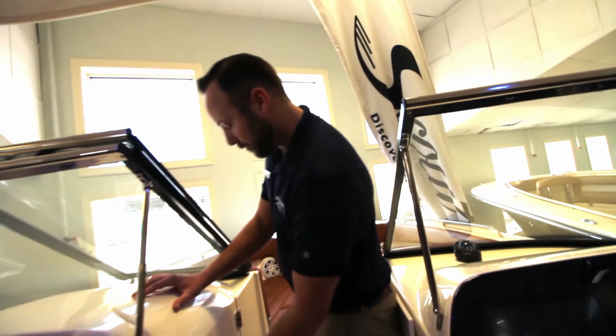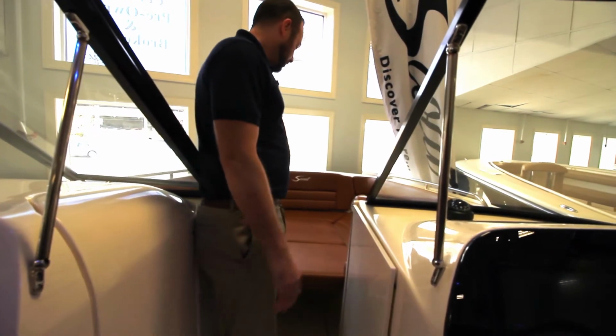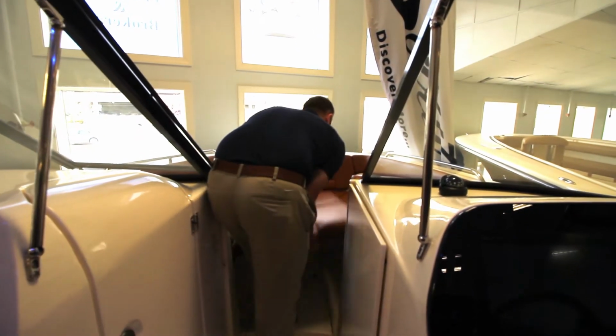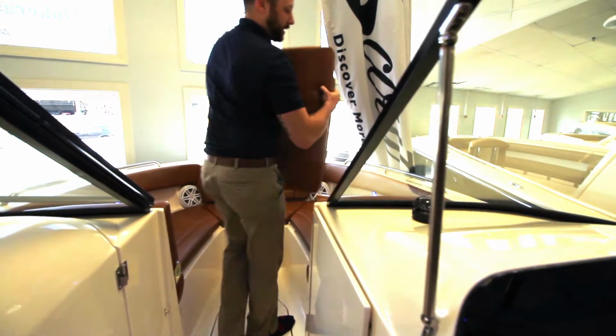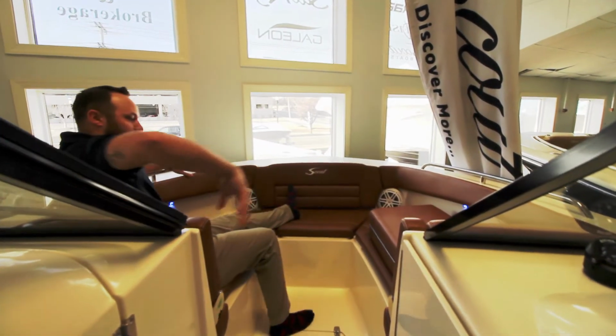Up to everybody's favorite part, we have the bow seating area. Right now we have it installed with the sun pad. Fit 3 people up here, no problem. This easily comes out. You can set this off to the side. With that out here, sit up here.